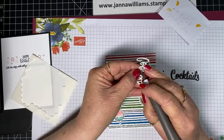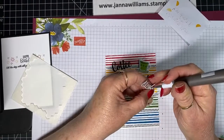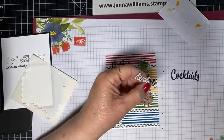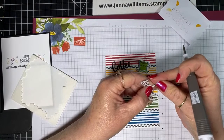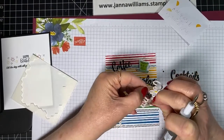Look at my nail polish. Don't look at it actually. I need to take that off and put some new on. Okay. I know I can make this happen. There we go.